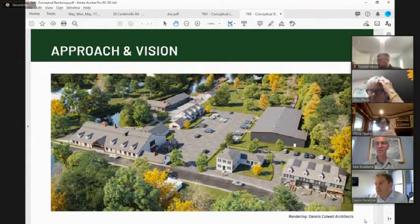Once we have the design ironed out, we know we can move quickly with our consultants, but that's our guess. We would love to have a shovel in the ground sometime early next year if all the powers that be line up.